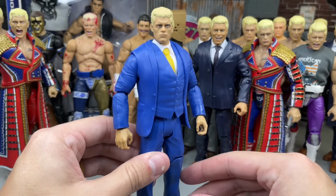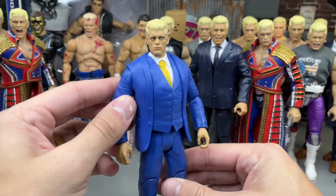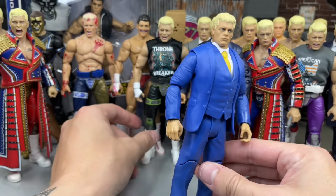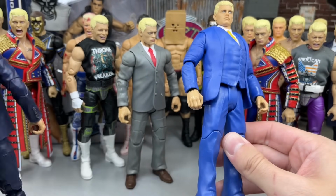We also have this basic here, which again, I'm really debating cutting the vest off because I think it would make it look a lot better. But we have this suited Cody here, and I guess we can use this opportunity to dive into multiple suited Cody figures here. And so we do have this suited Cody, and then we have this other Mattel Cody back here in a suit.